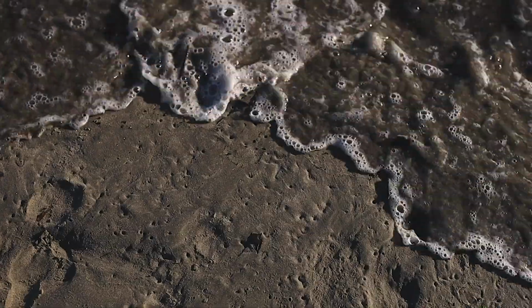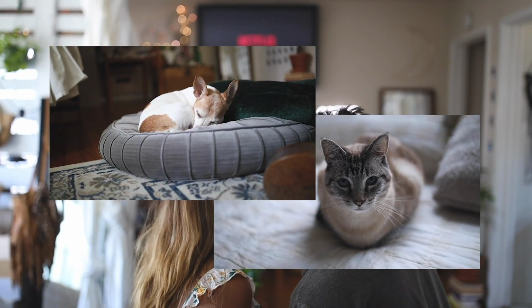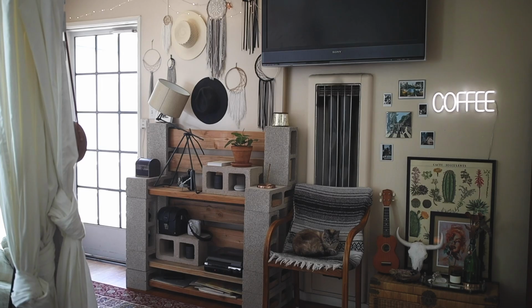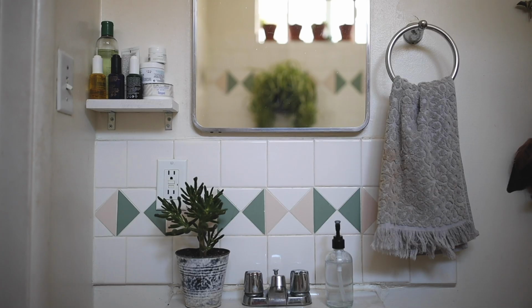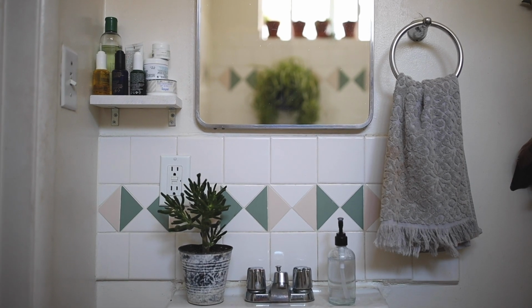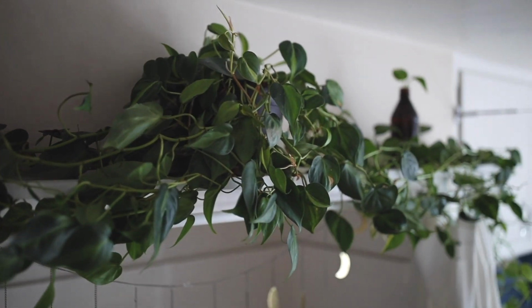I live right on the beach in a studio apartment with my husband and our 2 pets in Southern California. Our space is over 500 square feet, which might be small for some people, but we don't really need a lot of space. Just going to get right into it, so welcome to our home.